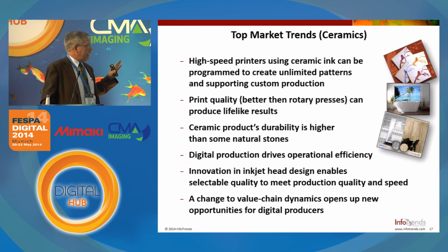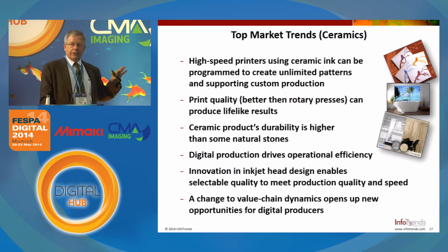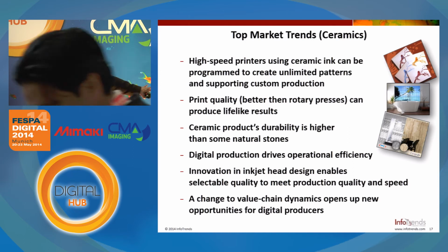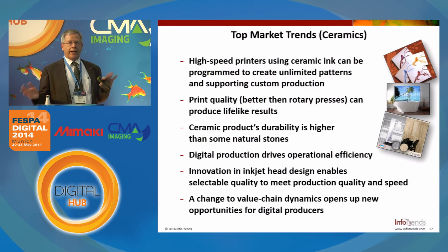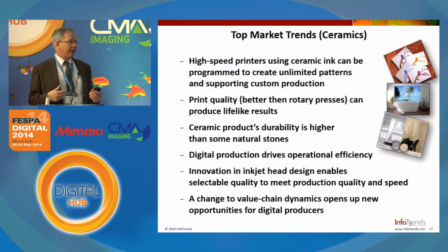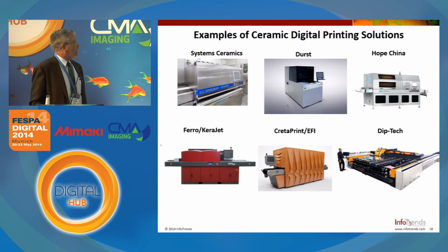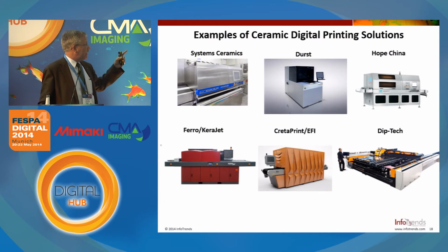In terms of the inkjet design, we're also seeing selectable quality levels that allow you to meet your speed and productivity needs to your client's demands. So this does open up new opportunities in terms of the value chain, how ceramics get provided to people, and how you can personalize and customize those kinds of things. You'll see examples from companies like System Ceramics, Durst, Hope China, Ferro-Karajet, Print, the EFI company, the EFI acquired, Diptech.